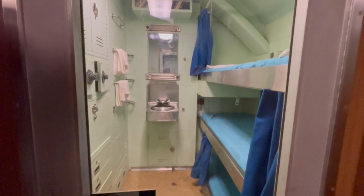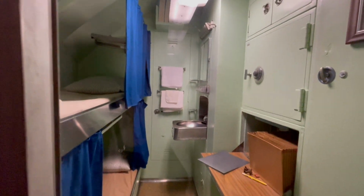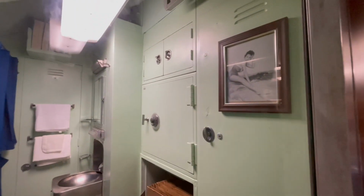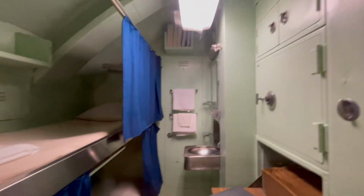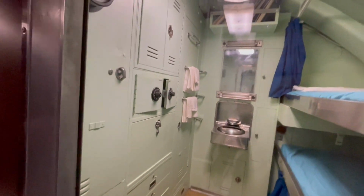And what's in there? Is it just more bunk beds? Oh yeah, this is more like rack space. This is where officers will sleep. They have their own quarters, maybe 3 racks, and they have little lockers and stuff over here. Enlisted don't get all that stuff.